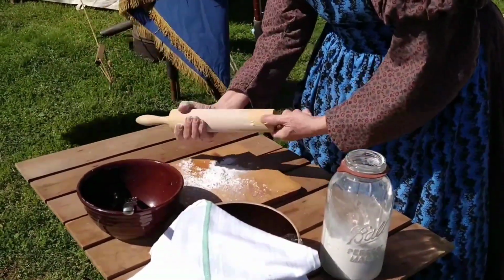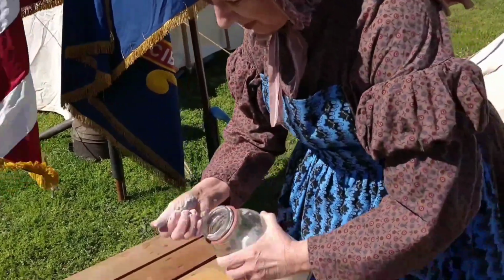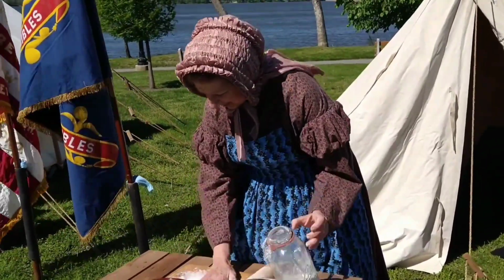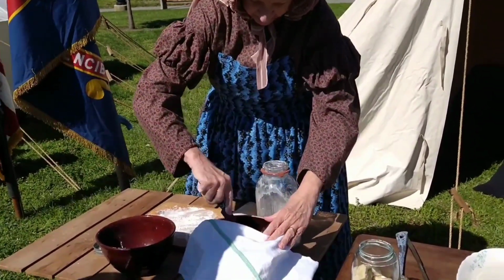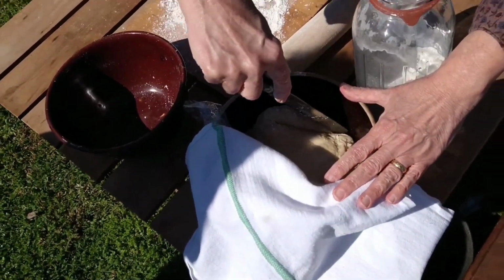She's beginning to prepare to make mush muffins, which were basically made of cornmeal. It had sugar in it, so it was a little bit sweeter. She already has the dough made up ahead.